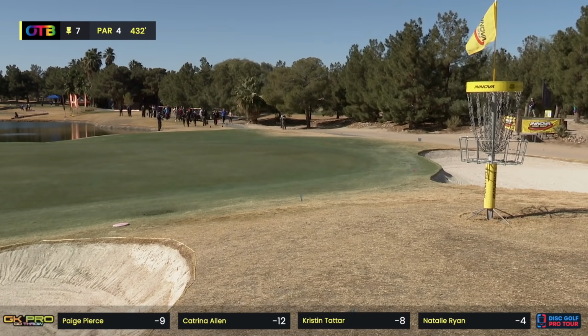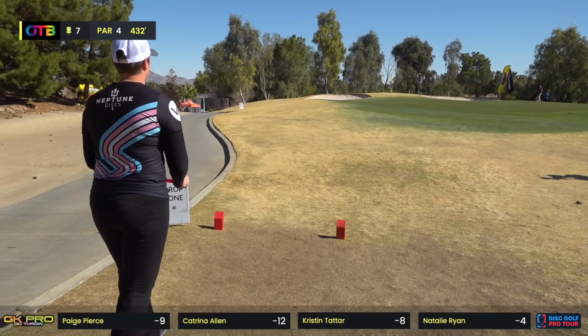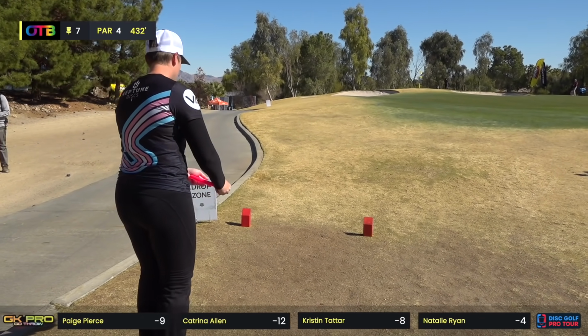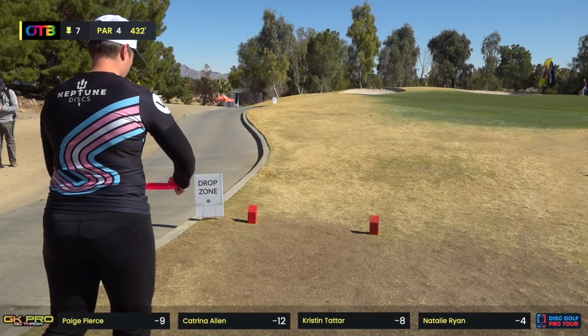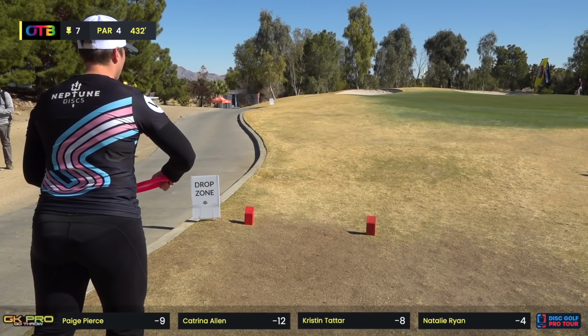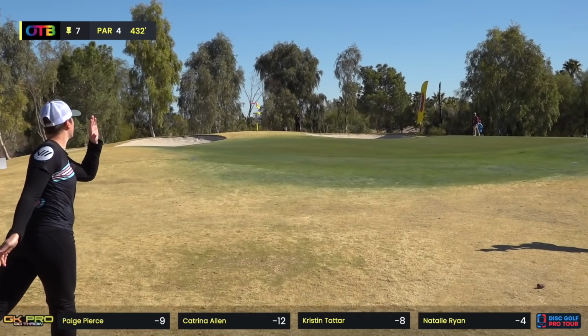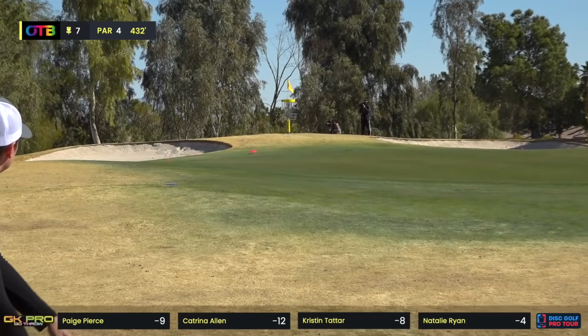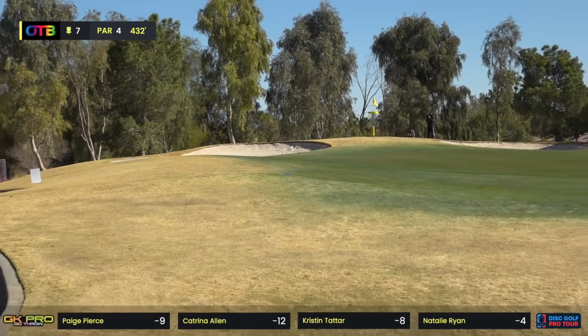And I really like that play from Paige to kind of land it on the green and let it slide up to the pin. That bunker on the right, I think, is really easy to find. Honestly, the one on the left is not much harder to find. I mean, there's about 30 feet total in between the 2 bunkers. Not even. You don't even get a full circle on any side. Ooh. Nice. Checks up.